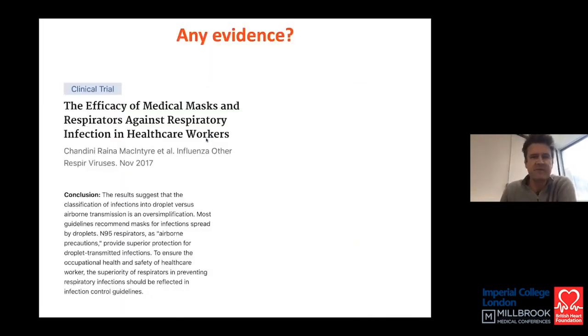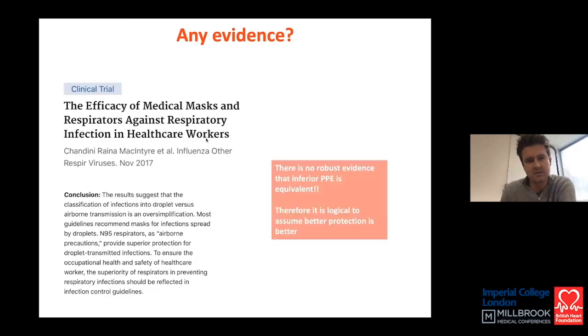Now, asking for any evidence, there are a few papers out there, if you want to be cherry picking, suggesting that using respirators gives you more protection over surgical masks. But the whole argument against evidence, in my view, is that there is simply no robust evidence that an inferior PPE is equivalent, and therefore it's very logical and safe to assume that a better PPE will give you better protection.